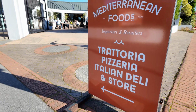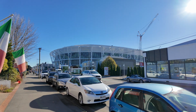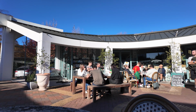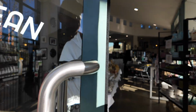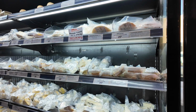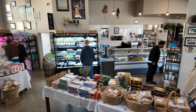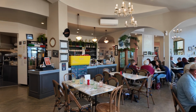This is Mediterranean Foods, and look, just over there is the new stadium. Very exciting, but this is what we're all about. It's such a beautiful setting here at Mediterranean Foods. Inside they've got like a whole Mediterranean supermarket with loads of cheese and different meats and wines and pastas. It's actually really dangerous because you go in there and you spend a lot of money because everything looks amazing. And then you go through into the dining area where you can sit inside, you can sit outside in this beautiful courtyard, which on a day like today is absolutely bellissimo.